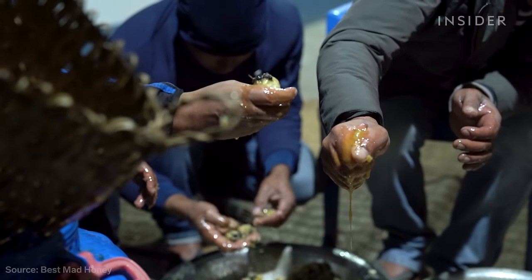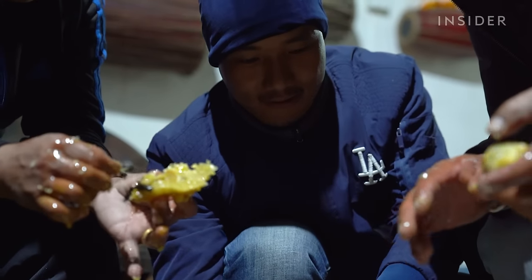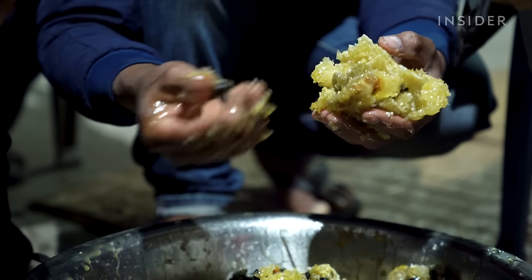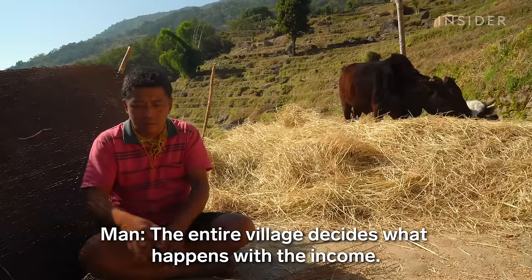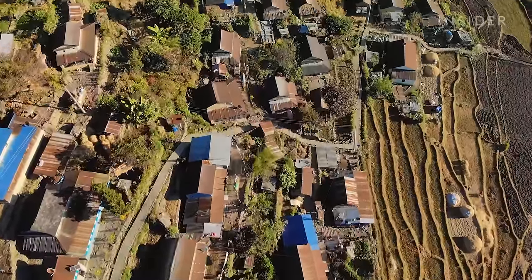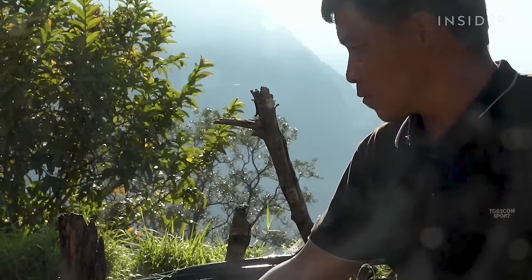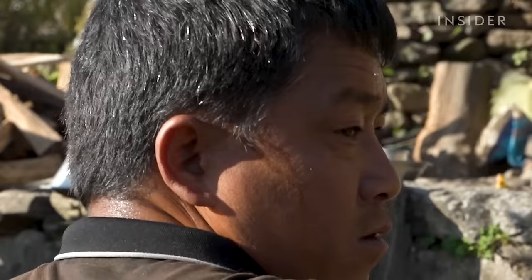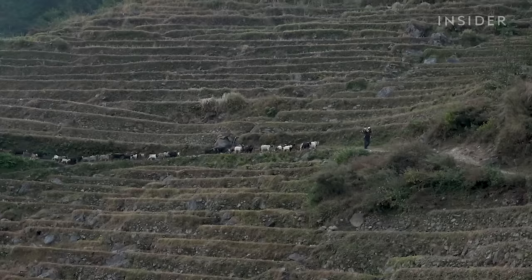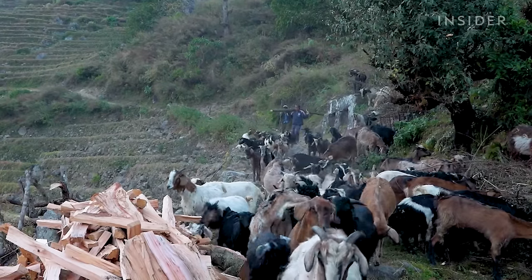Other cliffs across the Himalayas and Turkey also have mad honey. And it sells online for hundreds of dollars. But this village makes only $1,800 on average every year from honey sales. So it's not really about the money. Most people here rely on farming for a steady income, like Mun's father.